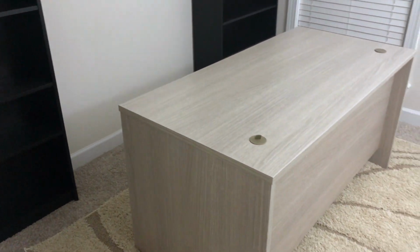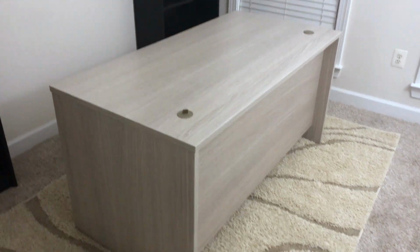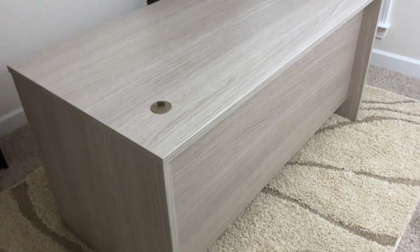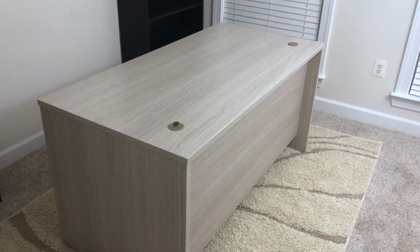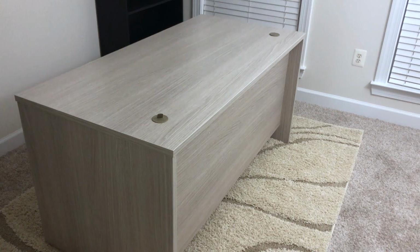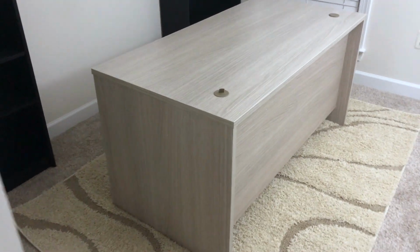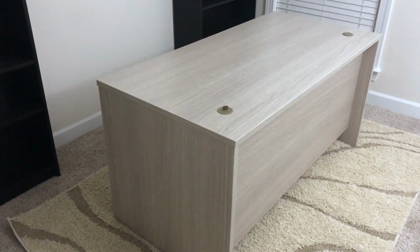This desk actually came from Wayfair. It's crazy because when I first opened the box, it looked really gray. Now that the light is shining on it, it looks like the color that it was in the actual picture. This color is called sand oak. I don't remember the exact name of the desk, but I'm going to link it down below. I wanted something super simple. I didn't want anything intricate.